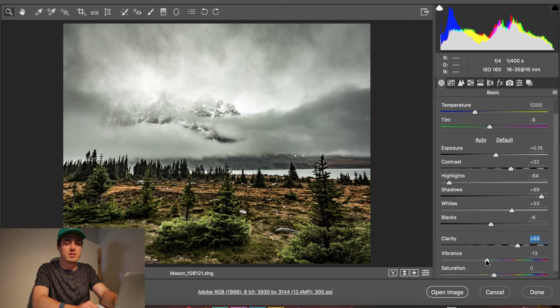And now down to vibrance. I use vibrance instead of saturation because it seems to be a little bit more accurate, and saturation sometimes looks gross. It doesn't necessarily get the tones that I prefer. But I brought the vibrance down to -13 to take a little bit off this orange here and the green.